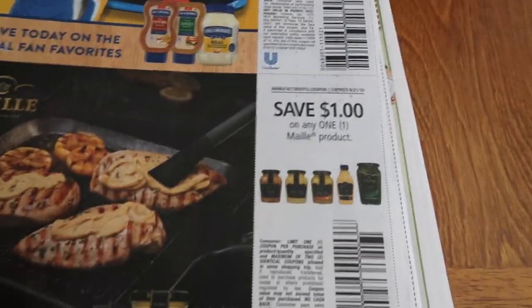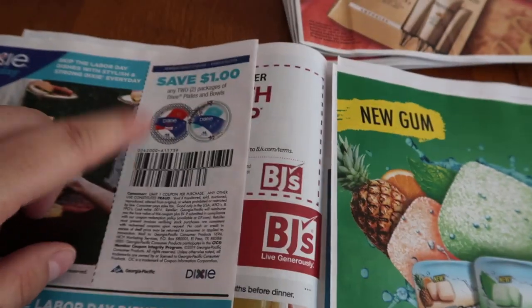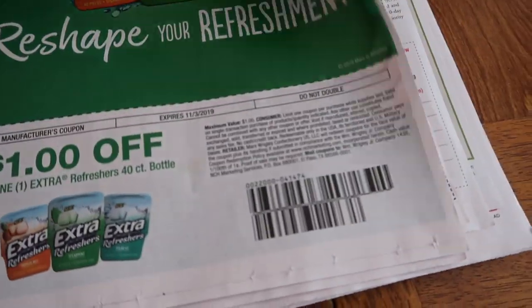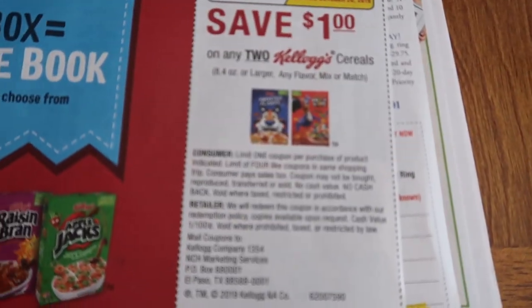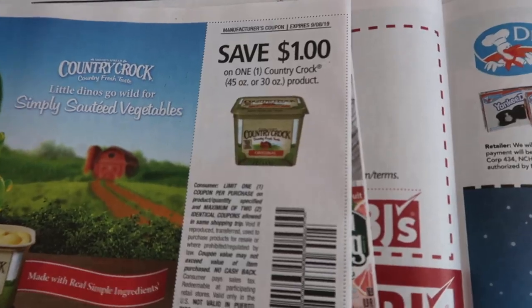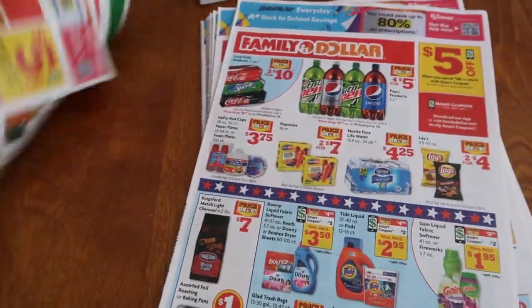We have a dollar off the Hellmann's, the mayo and mustard as well. So that's a great one for this week, a dollar off two. It's good till the end of September, so that's a really good coupon. Also for Rite Aid and Walgreens this week, extra medicines, Poland Spring, Rice Krispies cereal, Country Crock, and Drake's Coffee Cake. Mm. Hello! Okay, that was the RetailMeNot.